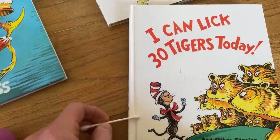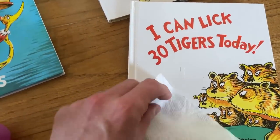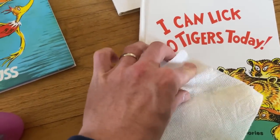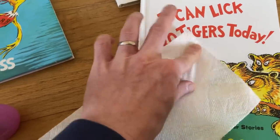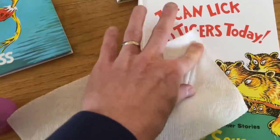And then you could just either keep rubbing with that, or you could take a paper towel and just keep rubbing it some more. And then eventually it will come off. I mean, look at that. That's awesome. Just put a little bit of light pressure on it and it'll be gone.